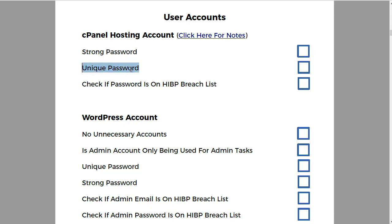The next one is we want unique passwords. This is again for every online account that you have. You should be using a unique password. If your information is involved in a data breach somewhere and a malicious hacker gets hold of the password, if you're the type of person that uses the same password on all different accounts, they could quite easily try some of the common accounts and see if they can access multiple accounts. So just something to be aware of.